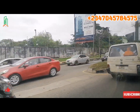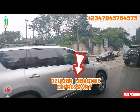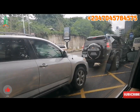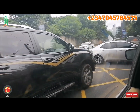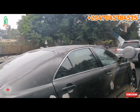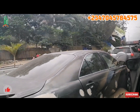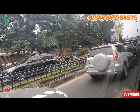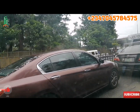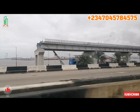So smart investor, this is the popular expressway Ozumba Mbadiwe, which connects us to the CMS axis, Victoria Island, Ikoyi and Obalende. We are fast approaching the CMS axis. CMS is also one of the busiest areas, because the Lagos State government has already designated this area for tall buildings, businesses and offices. So if you are a smart investor, the road connection is very unique for you to know, and it helps you make the right decision when thinking of investing in Lagos State, Nigeria.